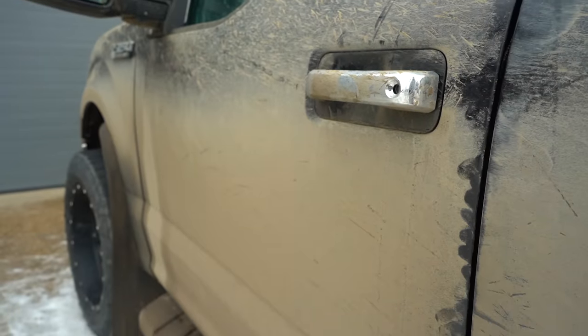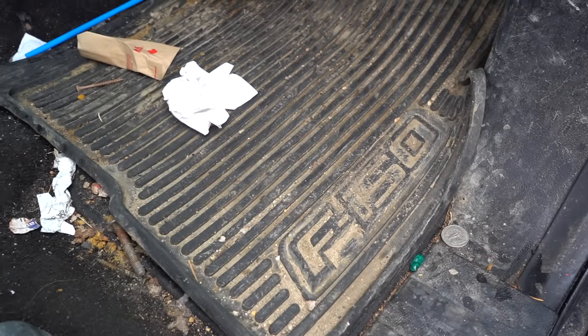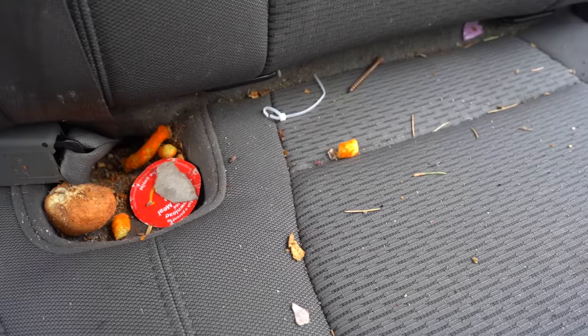Even the underside is muddy too, but moving inside now, and it only gets worse, as there is everything in here from dog hair to nasty grime and old moldy food. But besides that, some of the seats have been hammered with stains and all kinds of unknown grime.